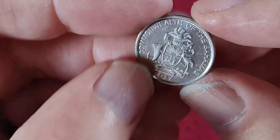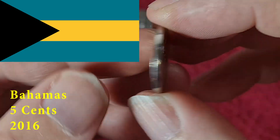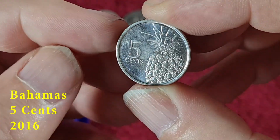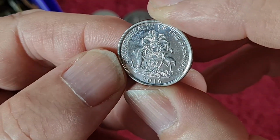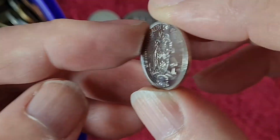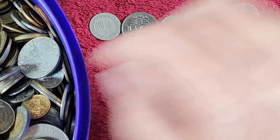And the other one that I pulled out of the 3, what's that? Oh, Bahamas, 2016, 5 cents. It's a dirty great big pineapple. I don't think we've had a Bahamas one looking quite like this in the past. That's a nice addition. I'll take it. So there you go. 5 cents from the Bahamas, 2016.